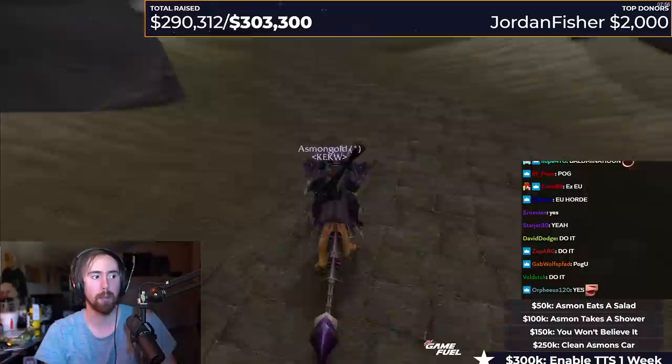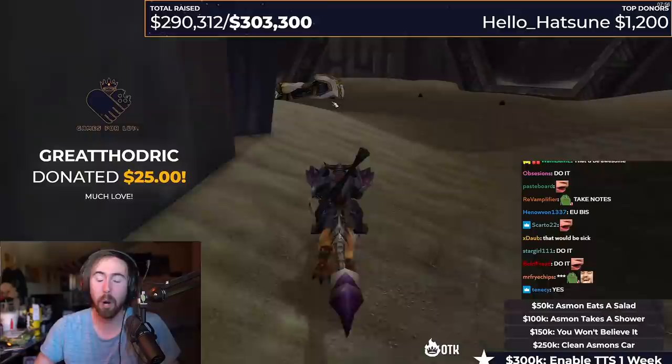1% of WoW's current population has this mount. No, there's no way 1% has this. There's no way 1% has Scarab Lord, okay? It's like 0.0001%. All right, guys.